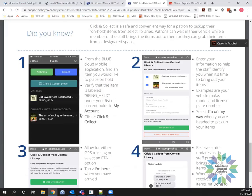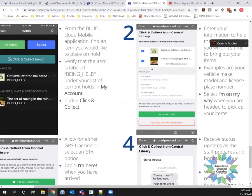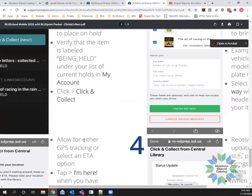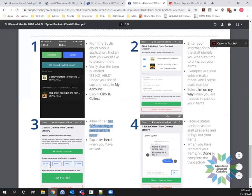So once an item, see it says being held, that means it's available for pickup. They can choose to click and collect those items. And they would enter in, let me see if I can zoom in a little bit, information about their car, and they could say, I'm on my way, or, oops, went the wrong direction. They can schedule a time, an estimated time of arrival.